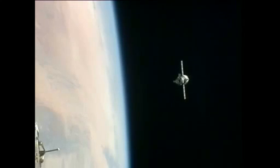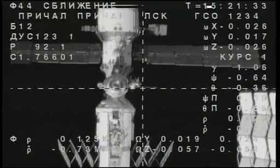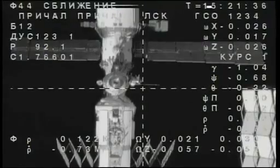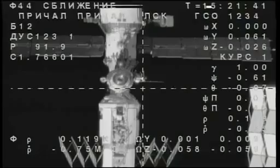We can see the docking assembly clearly. Copy. Kazbeki, we can see you. Everything is fine, good trajectory. We can see you on the station camera. Copy.